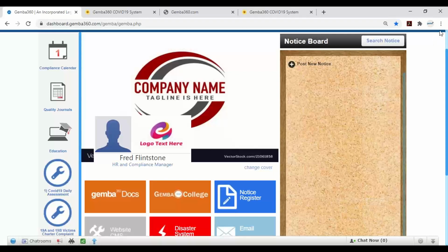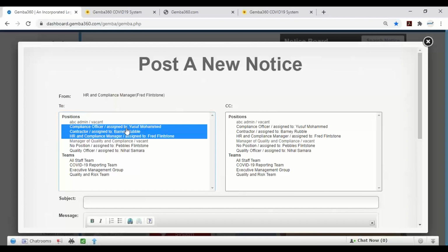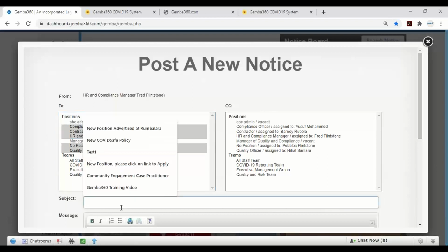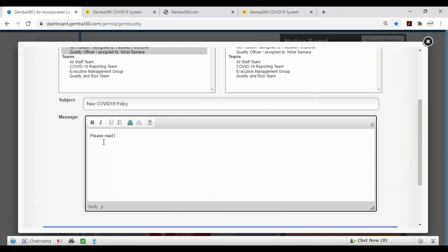Now, the other thing that a lot of agencies have said to us is, yes, we've done that COVID assessment form, but now we also want staff to ensure that they've read a policy, a COVIDSafe policy, and we need to make sure that they've actually done this. So in this case, you do have template policies in your Gemba docs, which is this button here. But now what we're going to do is send the same staff a notice about a new policy that we have. So what we have is, and we'll say new COVID-19 policy. I'll say, please read and ask me any questions.